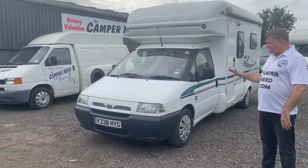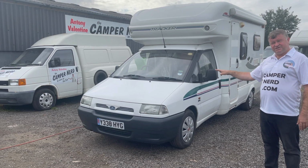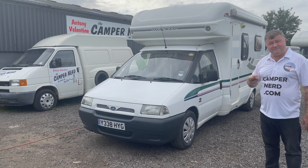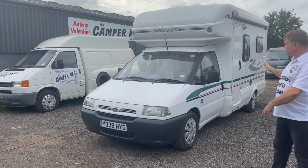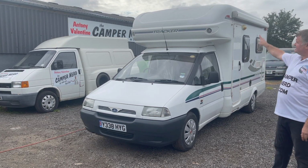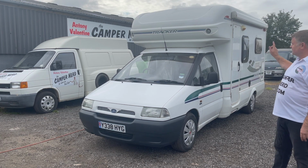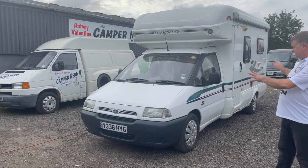Everything's been done. You've had a new MOT, not a single advisory. You've had a full service, engine oil, filters, air filter, and a full timing belt kit. So it's ready for the next owner. Everything inside is working and checked over. I think I've got to do an uplighter bulb, I'll show you that shortly on the inside section of the video. And I think the gas fire is only working on gas, not electric. But other than that, it's ship shape.